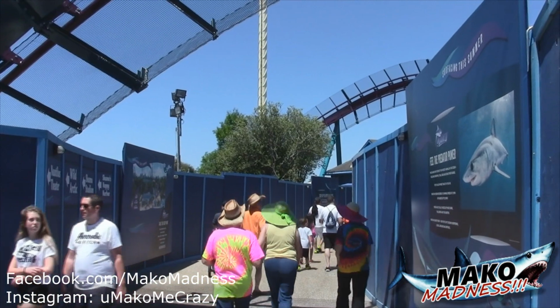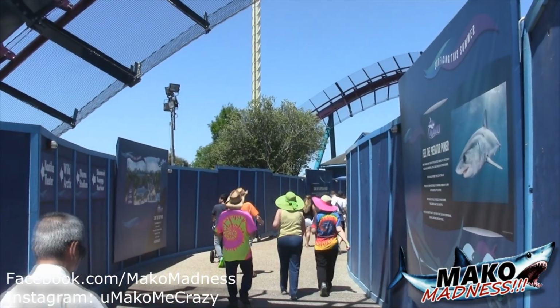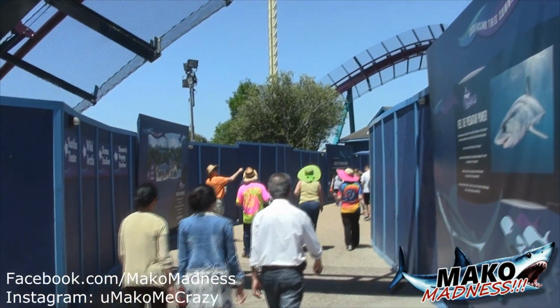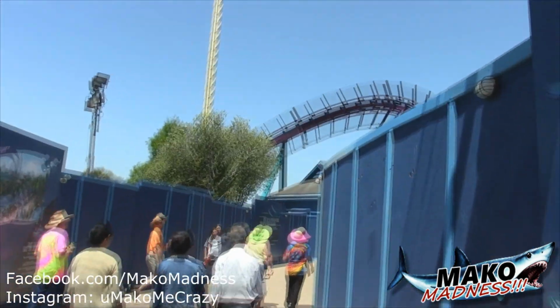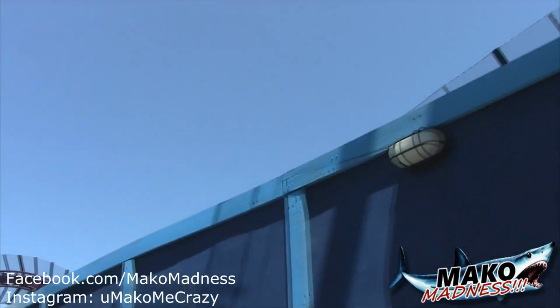Work walls are a little bit narrower today. As we can see, the pathway is actually a little bit thinner here, but that's only because they're working in the construction site and needed to push them out.